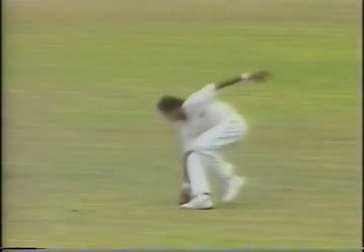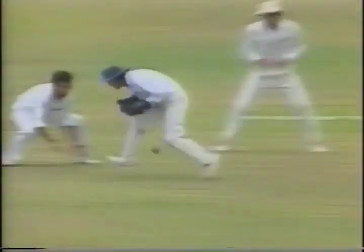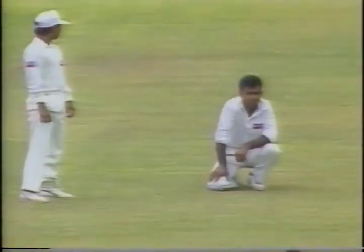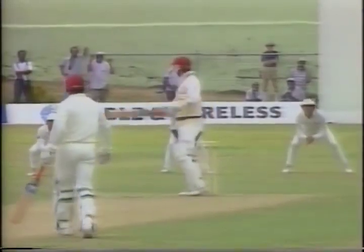Well, that was a thoroughly casual cricket by Pakistan. It's in the air, it's dropped. That was a ridiculous miss. It was a straightforward outside edge, and Moin Khan went across in front of first slip, who would have taken the catch easily and dropped it.